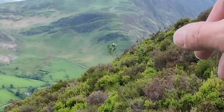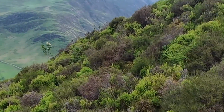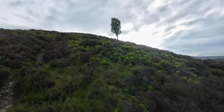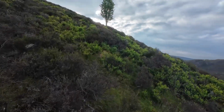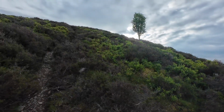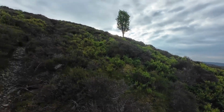That looks like a rose. I'm not sure whether it is or not, but there are some odd trees just stood by themselves. I always think it's a bit, not weird, but it's funny how that one tree's just grown, but no other one has been able to.